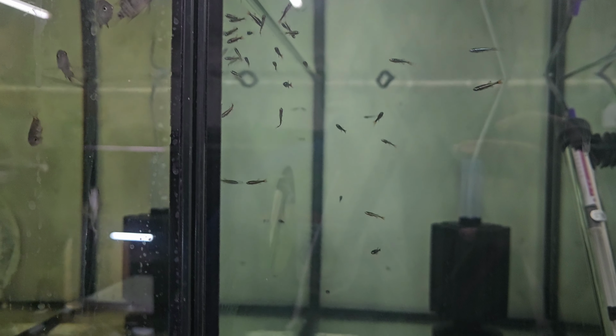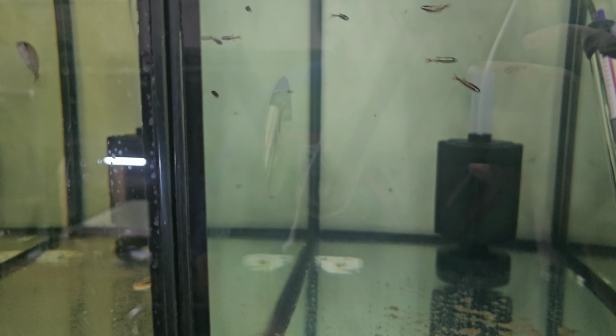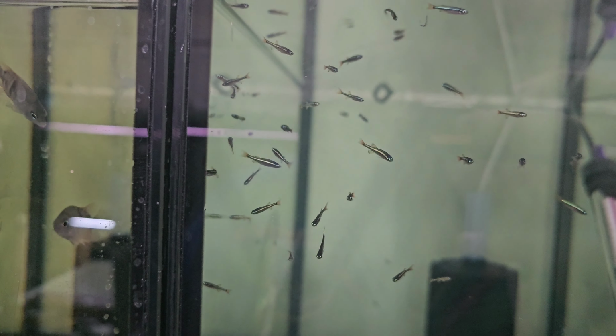White cloud mountain minnows are still holding really strong. Definitely not as many as what they were, but there's still heaps out here. That's cool. I suspect that I'm past that danger zone, per se, of losing a whole bunch. So that's pretty neat. Lots of them.